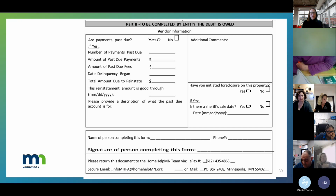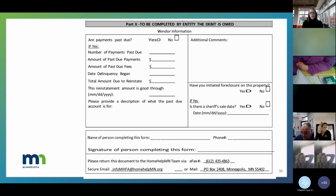Again, include any additional information in that comments section. That's a good spot to explain past due expenses. For example, if the past due lot rent includes things like cable or utilities or other expenses, that's important for us to know. Some of those items may or may not be eligible for our program. If the utilities and cable are add-ons, not included in everybody's lot rent for the whole property, they will likely be ineligible. So we just need to know the details of those types of expenses so we can assess and make a determination.